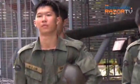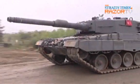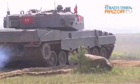Meet 20-year-old Hean-Gen from the 48th Battalion Singapore Armoured Regiment. And this is what he drives, the Leopard 2A4 main battle tank. Though they are young, servicemen like Hean-Gen are no less competent when it comes to driving this big cat. In fact, they take to the task with a huge sense of pride and confidence.